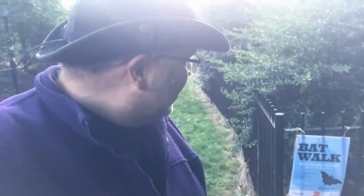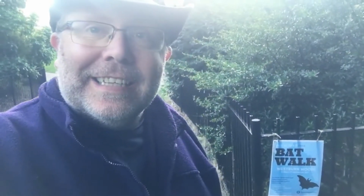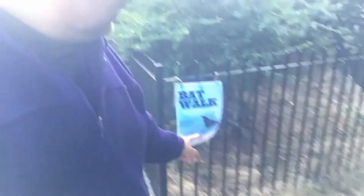Hi, I'm here at Westburn Woods on the south-west side of Edinburgh, and that's the woods there, and I'm here to lead this bat walk. In just a few minutes the bat walk will start, so hopefully people will be starting to arrive soon. I'm just heading back to the car to get all my equipment. I was just having a scout around because this is a new site for me. I've never done a bat walk here before, so hopefully it's going to go okay.